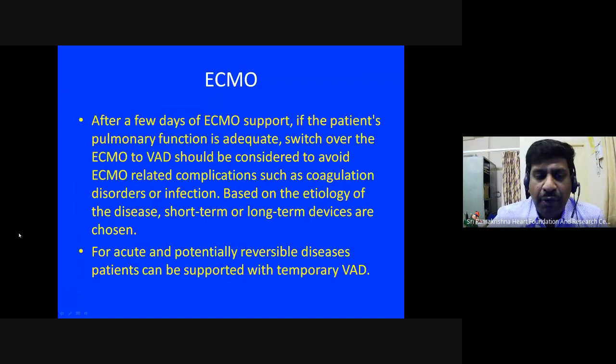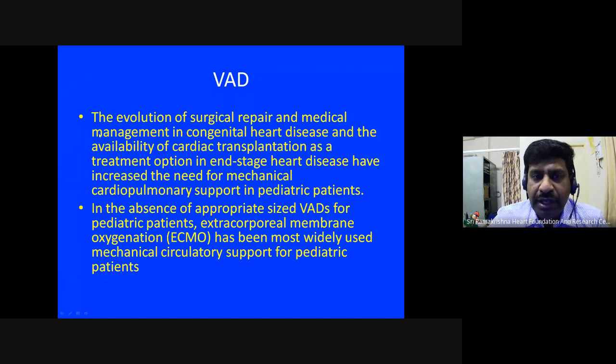For acute and potentially reversible diseases, a patient can be supported with a temporary ventricular assist device, especially if we foresee a longer period of mechanical support. So, a brief discussion about the ventricular assist devices.